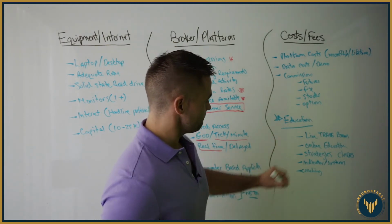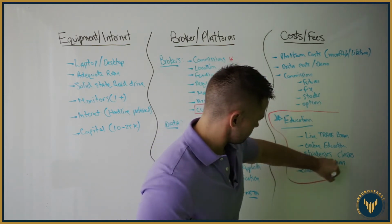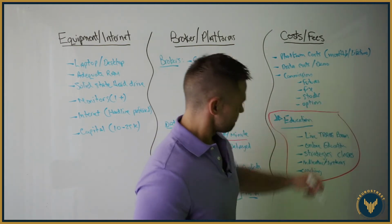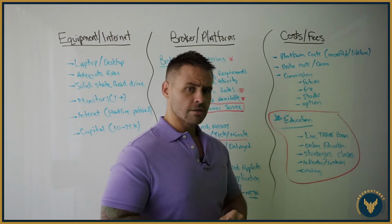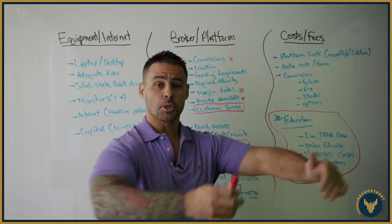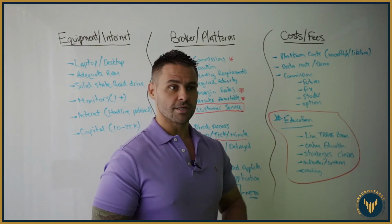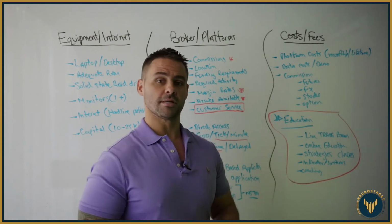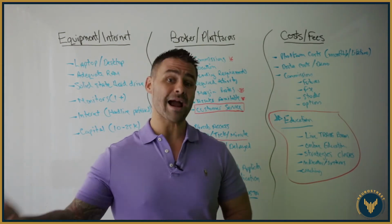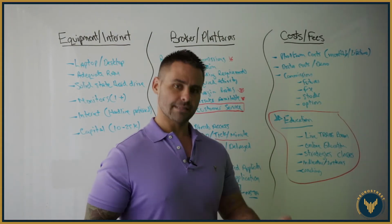Now, this to me is really the most important part, right? So I want to talk a little bit about education. If you want to be a lawyer, you don't just show up in a courthouse and start talking about law. You need to go to school, you need to understand the laws, the do's and the don'ts, you need to study, you need to pass an exam, then you need to practice in court, do mock trials, these types of things, right?